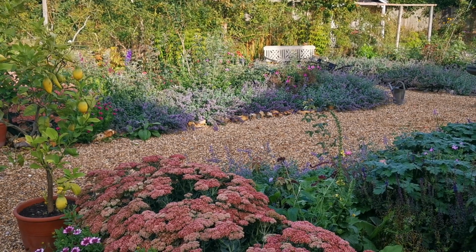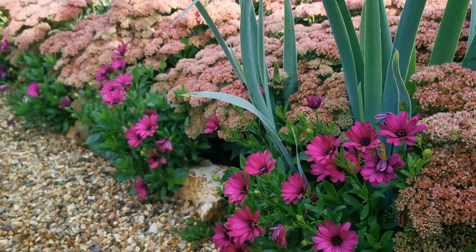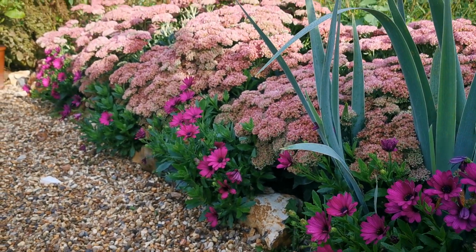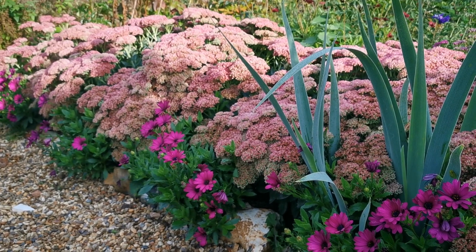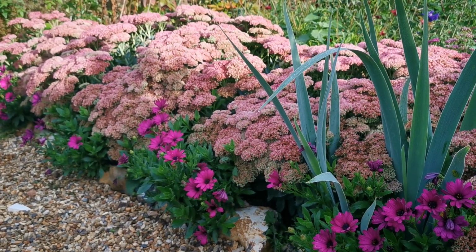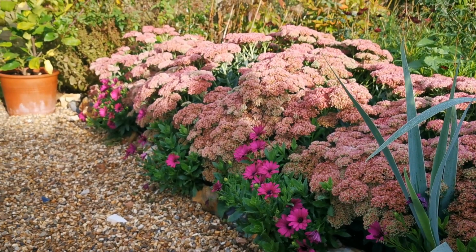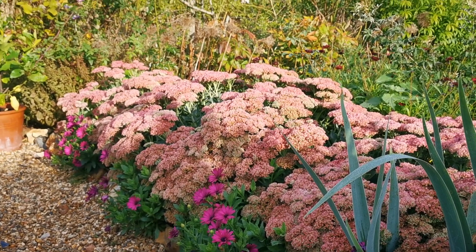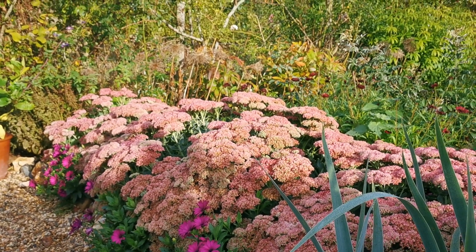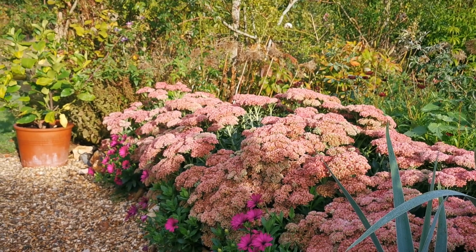It's done very well. More Osteospermums on this run. Really beautiful deep purple colour, this one. We've not seen these in the garden centres before this season. I'm not expecting these to overwinter particularly well. They may do, but I don't think these are the hardy perennial Osteospermums that we have in the other area of this border just around the corner. I'll show you that.